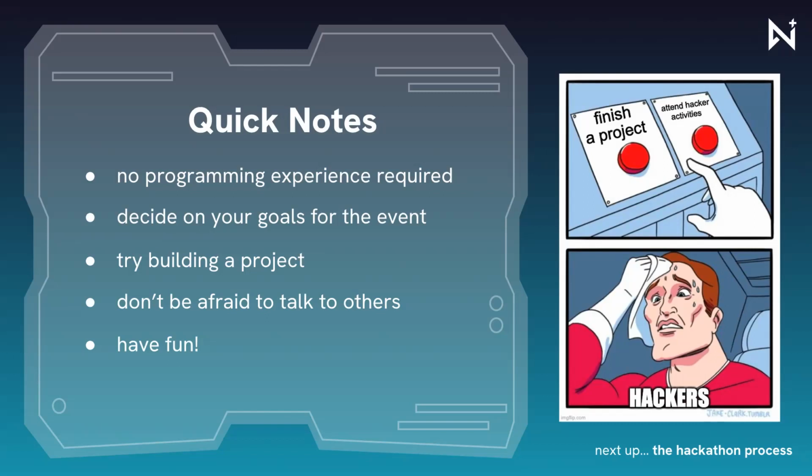I kind of touched on this in the previous slide, but it's a really great opportunity to meet other people in the tech community, especially in Vancouver. The tech community is small, so everyone kind of knows everyone later down the line. So try to meet as many people as possible.